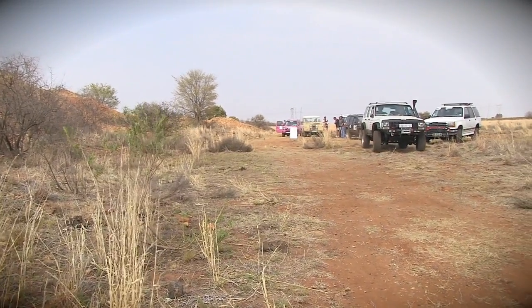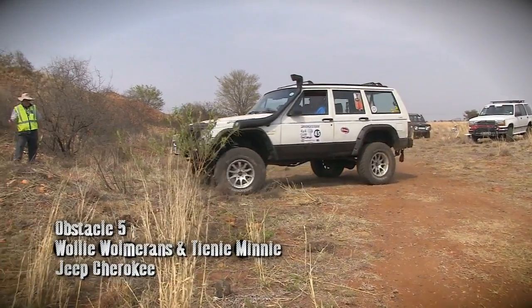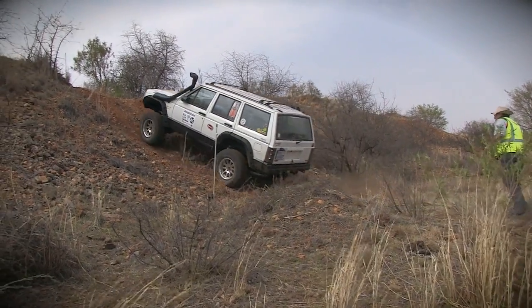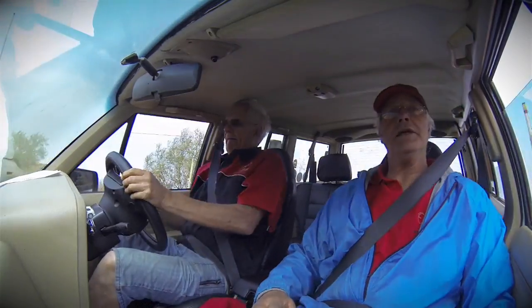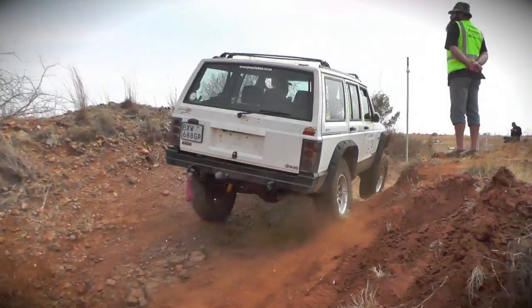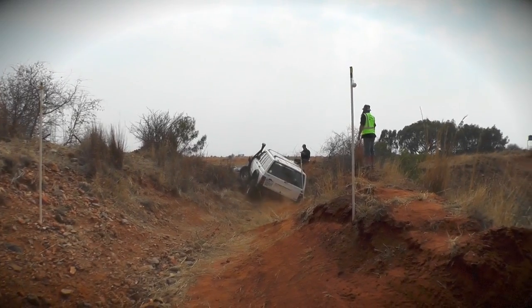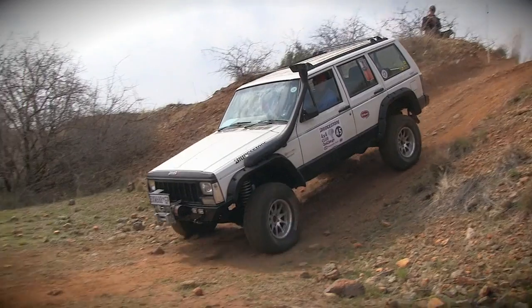This is obstacle 5, and this is the Jeep Cherokee of Volley Volmerens and Teeny Mini. This obstacle involves a climb and a descent, a few tight gates and turns, and some axle twisters too. Let's ride with the Cherokee. And they take out only one pole, so that's a handy 75 points.